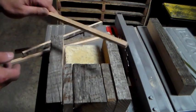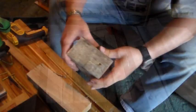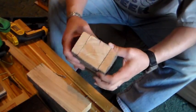That's what I meant. So there you go. Now I have to make the top for it that'll open and close. Alright, I'm here at home and I'm starting to screw these together.